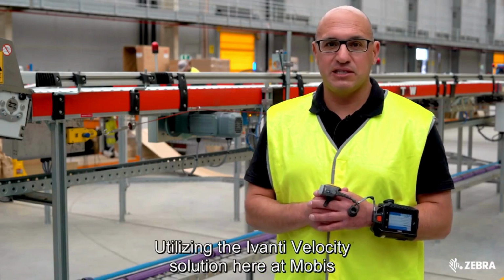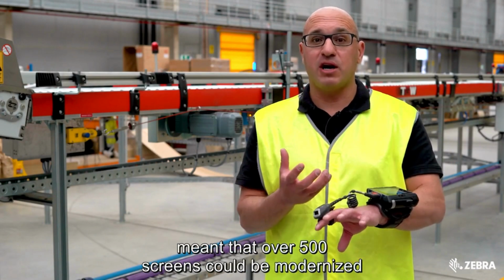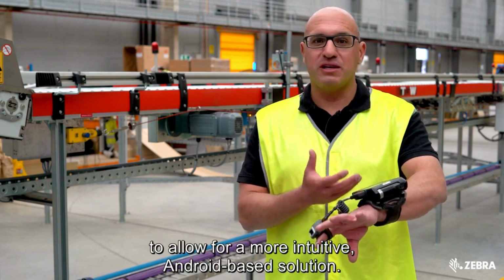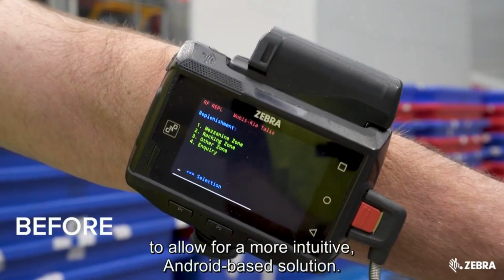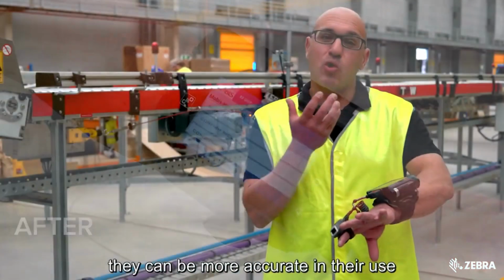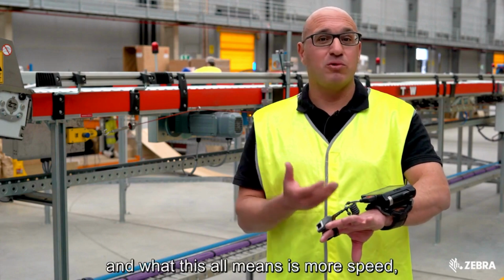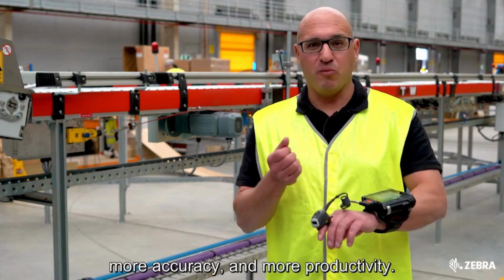Utilising the Avanti Velocity solution here at Mobus meant that over 500 screens could be modernised to allow for a more intuitive Android-based solution. Now what this means is that the staff can be trained quicker, they can be more accurate in their use of the application on a day-to-day basis, and what this all means is more speed, more accuracy and more productivity.